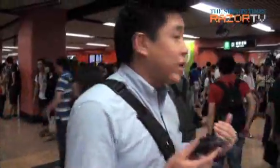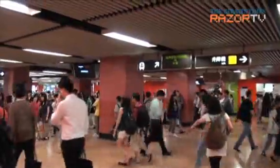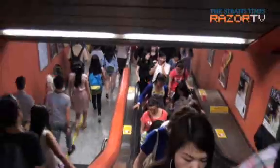And here I'm at Mong Kok, and as you can see, the human traffic is really, really heavy. But like everything we have seen in the other stations, people are moving pretty quickly and dispersing in multiple directions and multiple exits. All in all, the experience was hectic, but it wasn't stressful. It's efficient, it's clean, it's fairly comfortable.